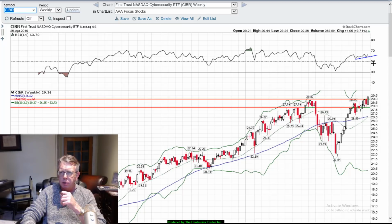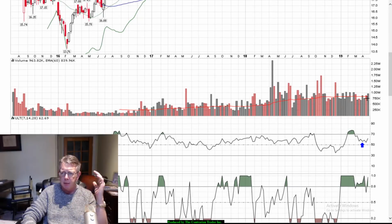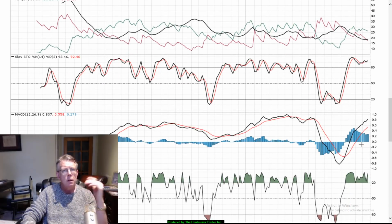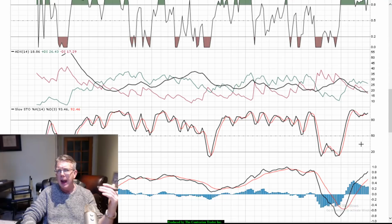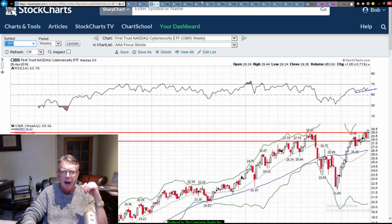RSI, higher lows. And we have a lot more room to the upside here. I mean, we're only at 63.7 on weekly RSI. Volume last week was outstanding. Higher lows in the breakout on Ultimate Oscillator. This chart's looking very good. Again, nothing not to like here. We'll visit the daily chart and perhaps a 4-hour chart tomorrow on the week ahead commentary.